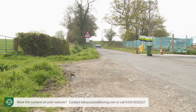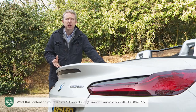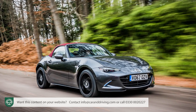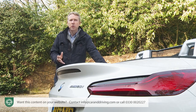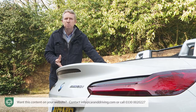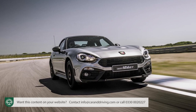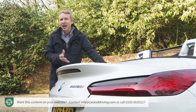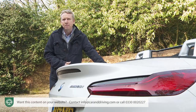If you don't mind going for a slightly smaller, less premium-feeling roadster, you might also want to consider the Mazda MX-5, which in 2-litre form delivers 181 horsepower and very similar performance to this BMW for up to around £12,000 less. Or if you want something similar to the MX-5, but a bit nicer, there's the car that shares its platform, the Abarth 124 Spider, which offers 170 horsepower and in auto form will save you around £5,000 over a Z4. But of course, both the Mazda and the Abarth have a significantly less classy feel than what's on offer here.